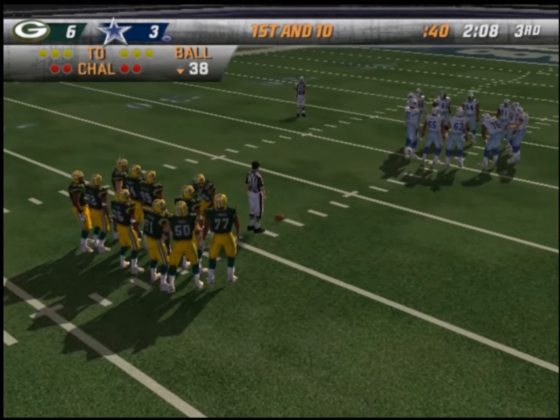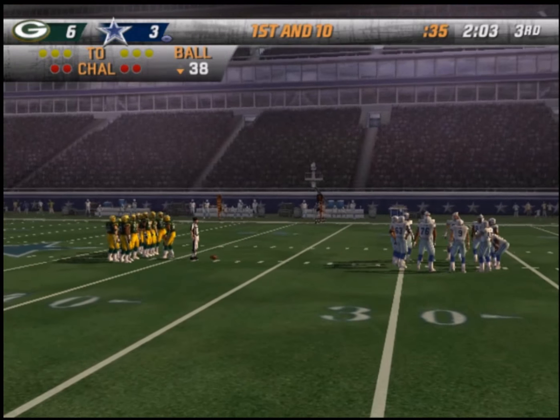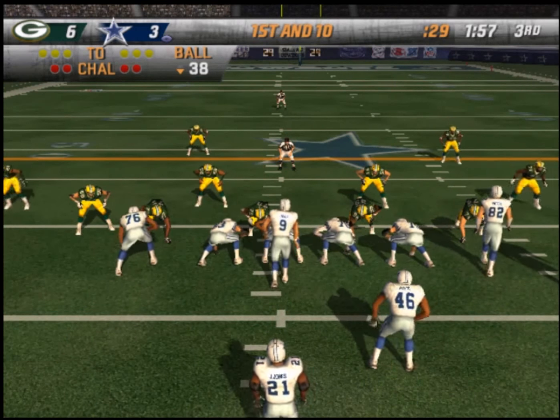Using his feet, he scrambles for a nice gain. You know, that's what your quarterback has to be able to do. When everything else breaks down, he can run and pick up a first down for you. On the 38-yard line. Come on. Let's go. Here we go.